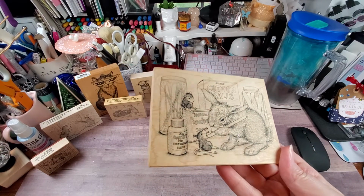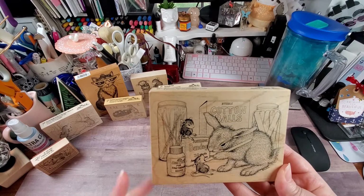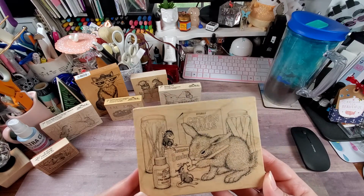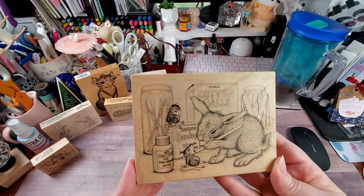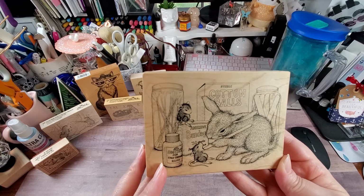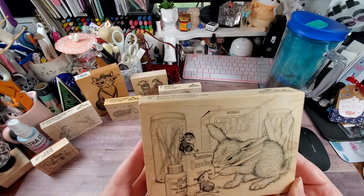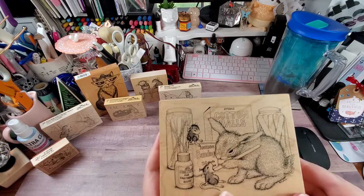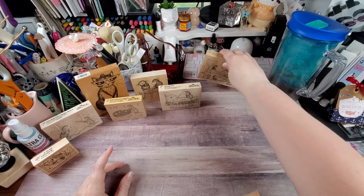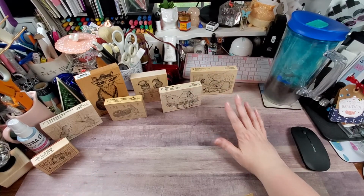Now this is called And Friends. So I'm thinking that might be Amanda, I'm not sure. But they're in their little medical place. You've got the soothing sore throat relief, Band-Aids, cotton balls, and tongue depressor sticks. Really adorable. And again, these are two that I've been hunting for a long time.